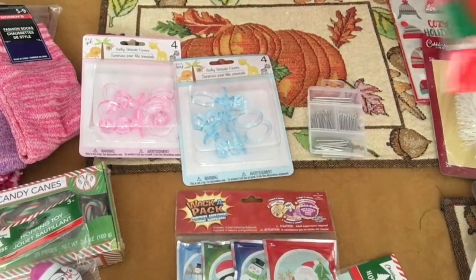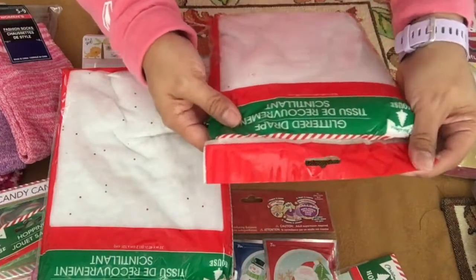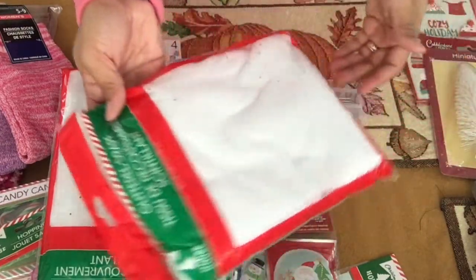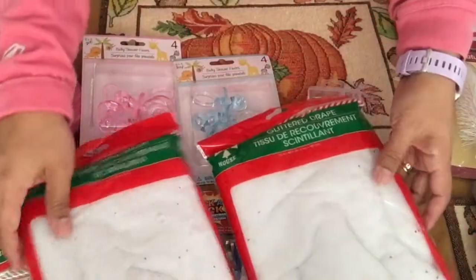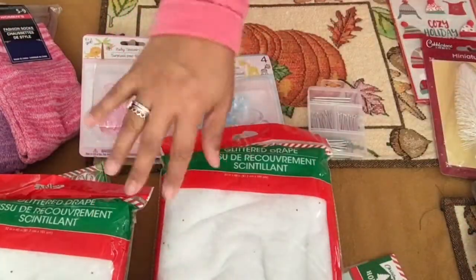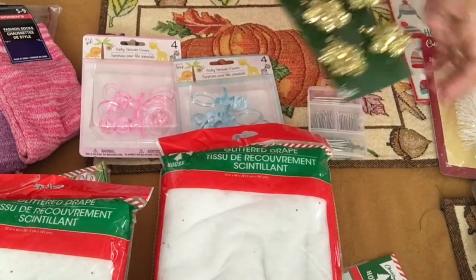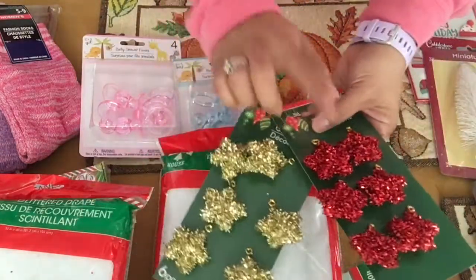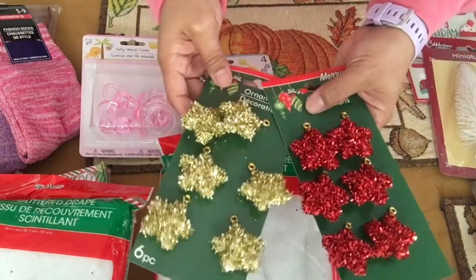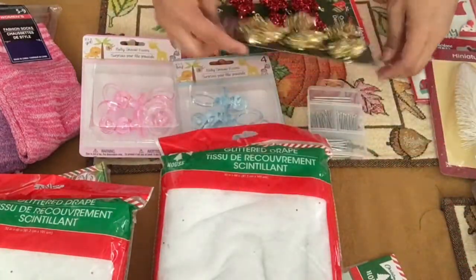I grabbed 2 of the glitter, they call it glitter drape, but it used to be a snow blanket. So I grabbed 2 of those. We're having a party, so I'm gonna cover up some of the table with that. And I grabbed these little stars, red and gold. These are for Happy Mail also.